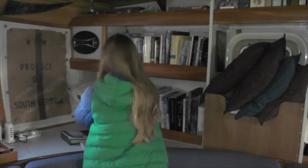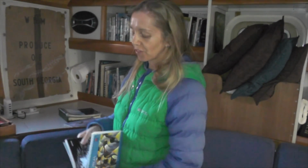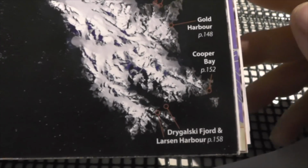Hey Soph. Hey. What book are you getting out today? I'm getting out the new South Georgia guidebook because we're just a few miles away from South Georgia and we're hoping to pull into Larsen Harbour, which we're really excited to go to and hopefully drop anchor, because last time, 5 months ago, we couldn't actually get in.